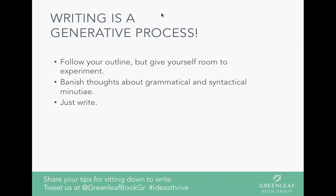And finally, just write. Sit down, whether maybe you get up early and your household hasn't woken up yet, and you put your headphones on and you sit there for an hour and you try to get a page done. Or maybe you're a late night person, or maybe you use your lunch hour at work to close your office door and just start working on your project. Find the time, dedicate the time, and do it. It's going to get easier as you practice.